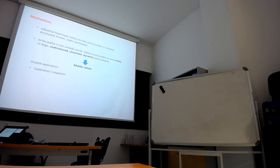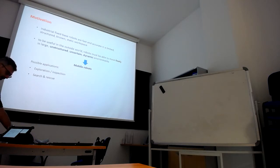Possible applications are, for example, exploration of collapsed houses, nuclear plants, mines, inspection of oil platform ducts, cluttered environments where humans cannot go, and search and rescue. As we said, we might have an earthquake, and in the recovery phase after the earthquake, most of the houses can be damaged and can be collapsing. So sending a robot to acquire a map of the environment instead of sending a firefighter, a human, can be beneficial, because if the house collapses, we lose the robot and not the human.